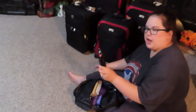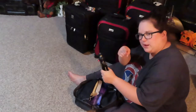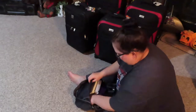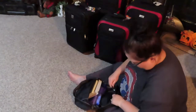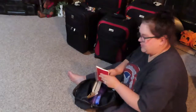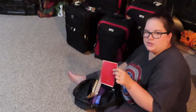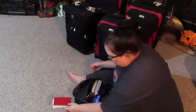I've got my little tripod. The camera will be attached to this tripod in here, but right now the camera's up there so that you can see me. I've got some phone cords. Got a pen. We like to bring just a little baby notebook in case we want to write things down. Sometimes it's memories, sometimes it's ideas of things we want to get.